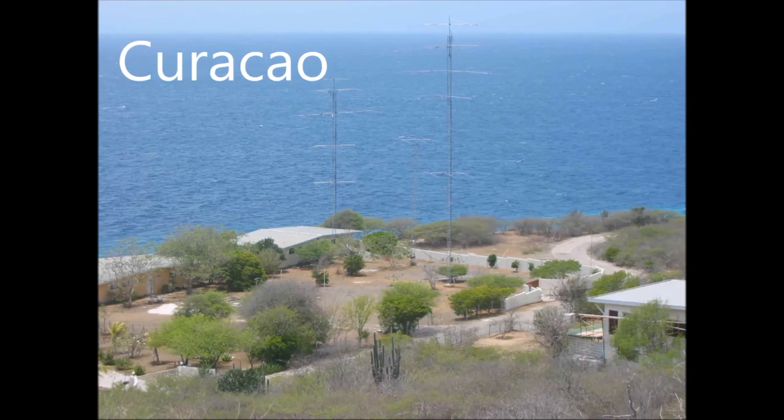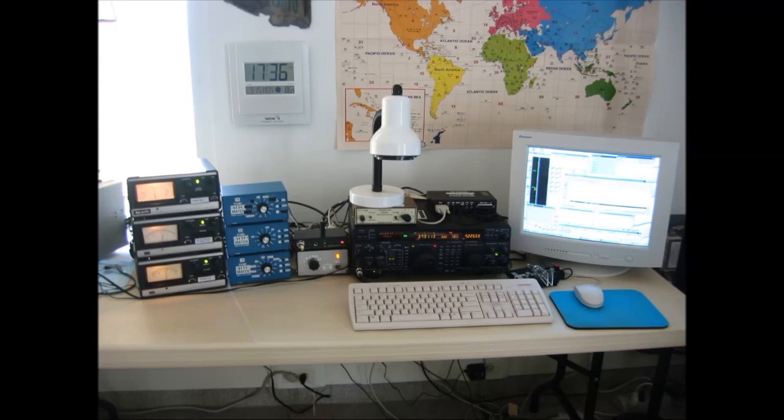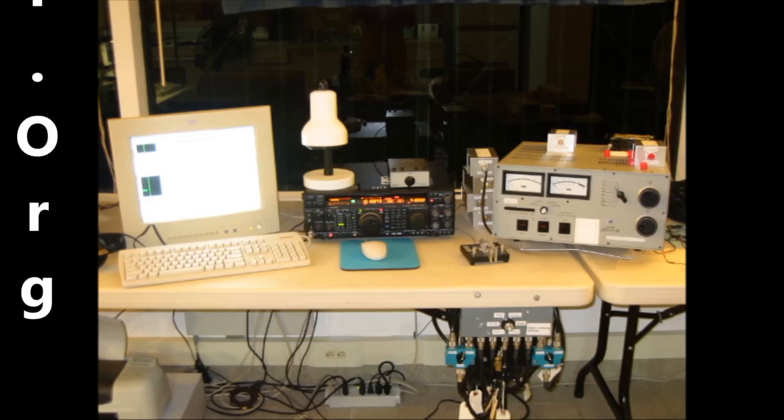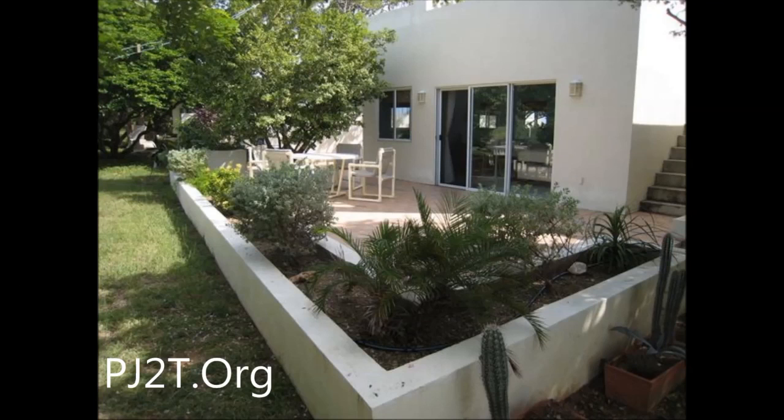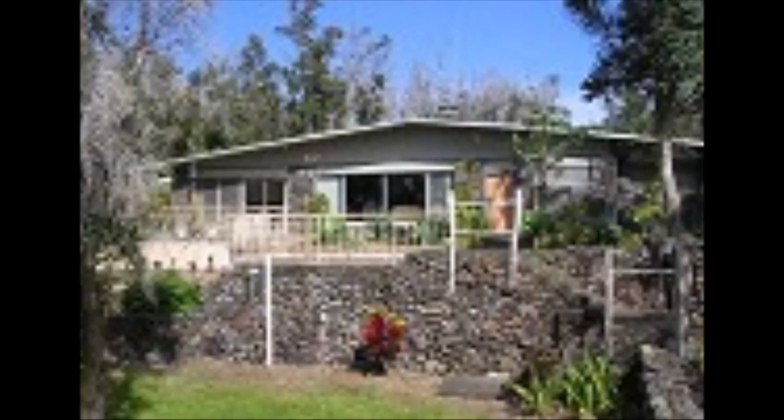And here's Curacao, which is in South America, a little island just north of South America, considered part of South America, and this is called PJ2T. Now, this ham shack is available for rent, for contesting, or for DXing. They have multiple ham stations there, so you could actually run a multi contest from here, pj2t.org.